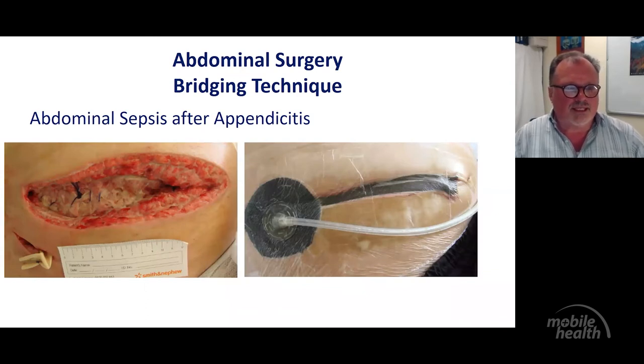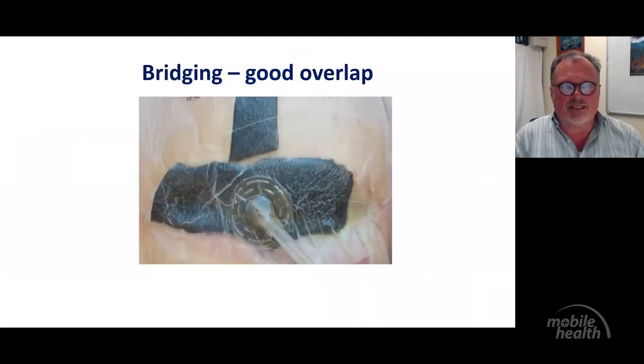we very quickly take those latex drains out. They're usually just flat in the wound anyway, 2 or 3 centimeters deep. Then we apply negative pressure systems and combine those wounds. However, sometimes it's not so easy.